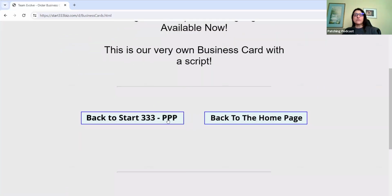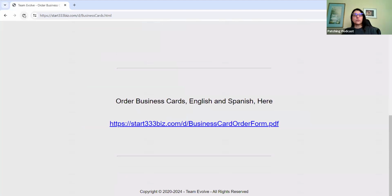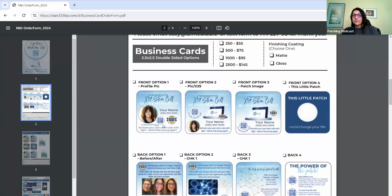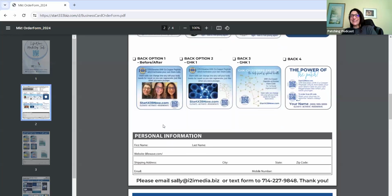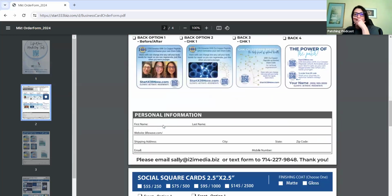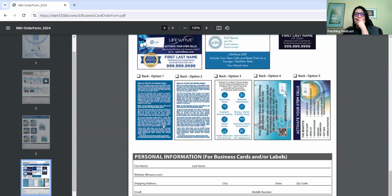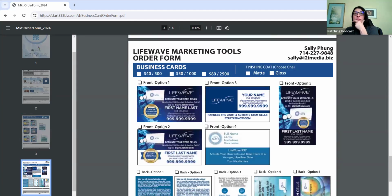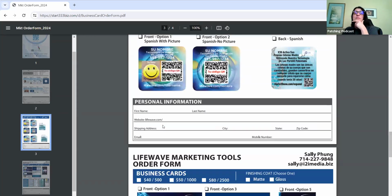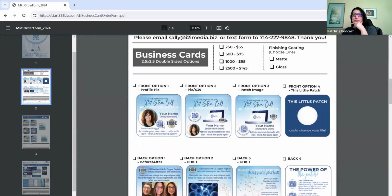Let's see if we got the new cards. That would be exciting if we do. And we do. The new cards are in. Oh, he put all the marketing materials in. Fantastic. Let me see. What the heck did he do? Oh, he put every business card in, which is fine. My favorite are these cards right here.